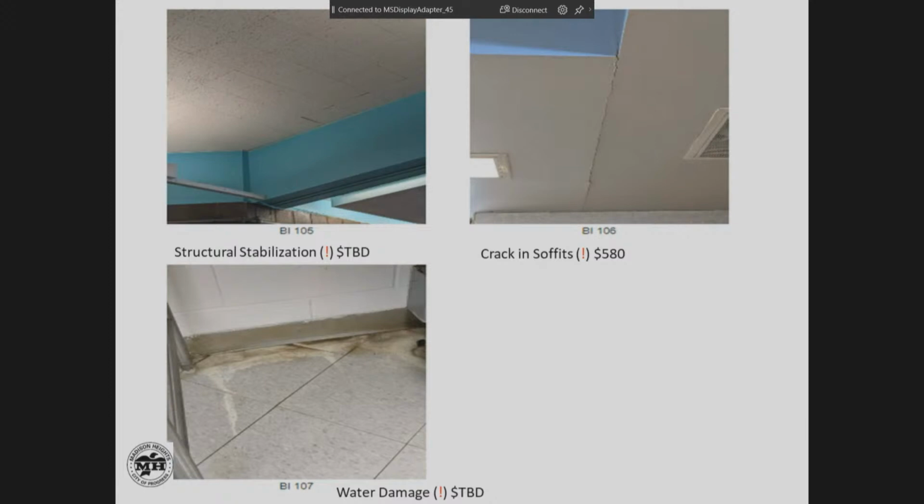And it doesn't stop there. Other parts of the building are exhibiting similar issues, indicating a much more widespread foundation or subgrade issue that needs to be addressed if the building is to continue to function in its current configuration.